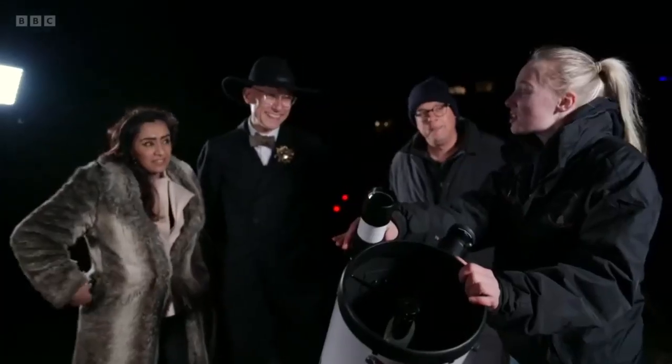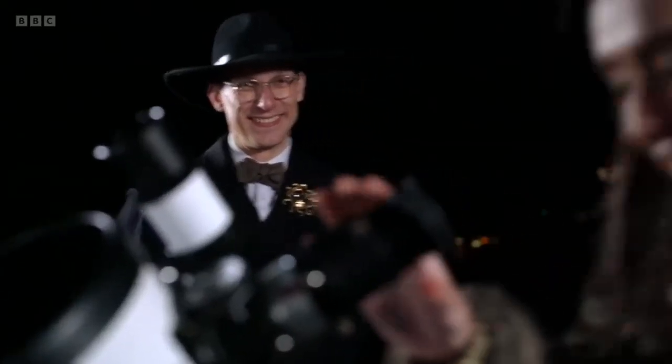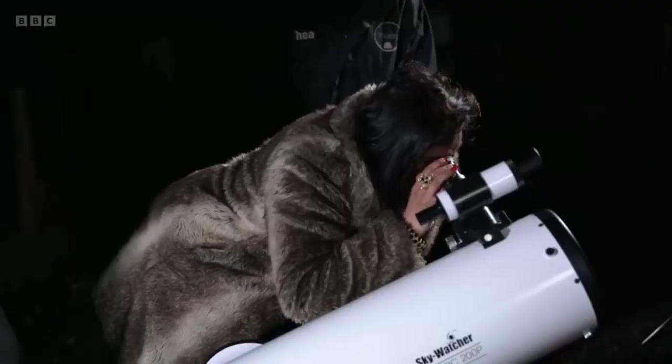This is actually like a miniature telescope on the top here. So this is what we call the finder scope. I can line up to the star, get it nice and centered. Have a look at that, guys. Should see a nice small pin-sized dot. I can see it, the tiniest little dot.